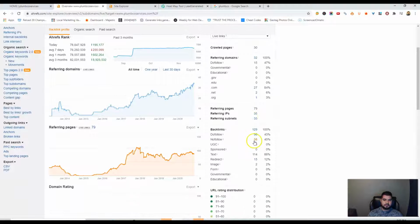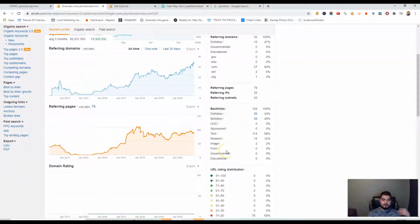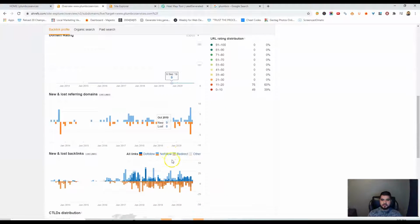A lot of no follow. So you do follow backlinks, you have 56, no follow 58. You usually want 20% of those to be no follow. You're kind of at a half and half thing, so you're going to want to fix those ratios.